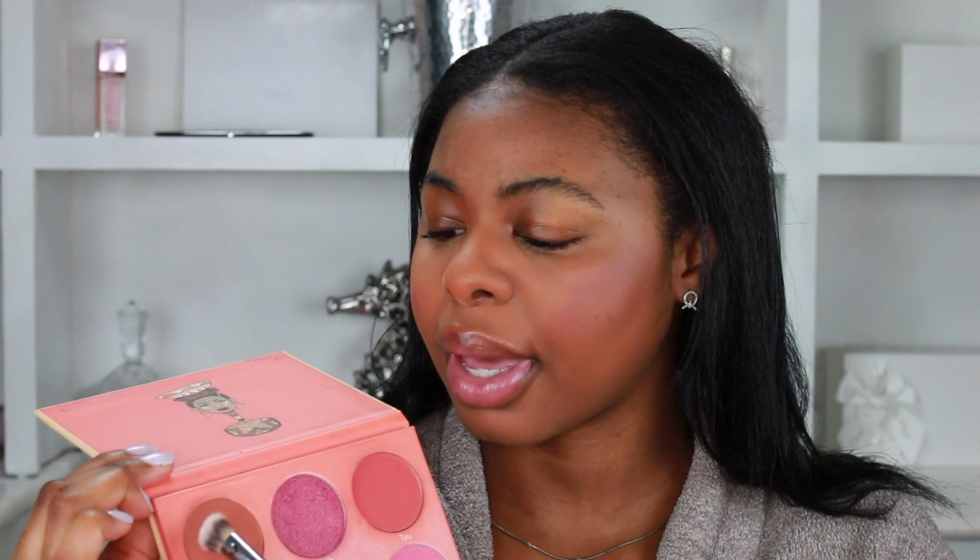Next, I'm going to blush/bronze my nose with the shade Yara from the Juvia's Place palette. I did not expect it to be that pigmented. Okay, so next I'm going to bronze. I'm going to use my Anastasia bronzer in the shade Mahogany. It is a little bit dark for me right now, but we're going to try to lightly apply it.